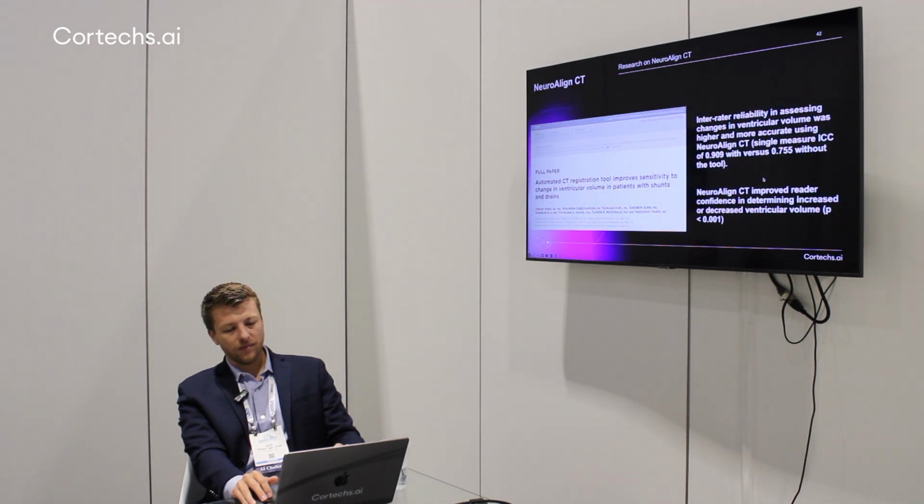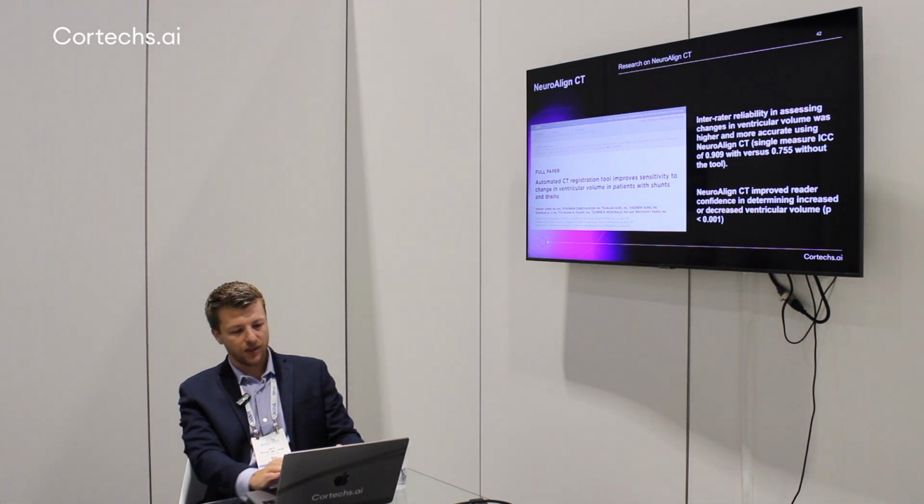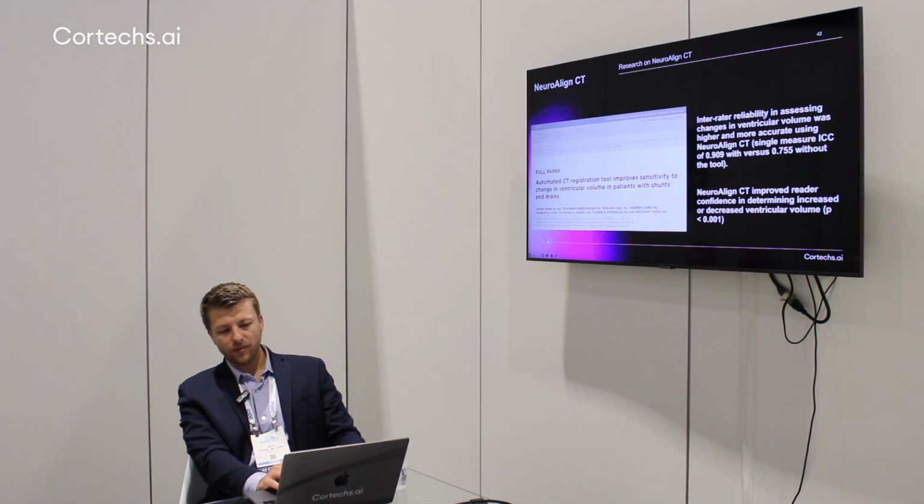And this tool's ability to improve accuracy and performance for assessing ventricular size was published previously by one of my colleagues at UCSD, Nikki Farid. In this paper that was published several years ago, they found that inter-rater reliability in assessing change was higher and more accurate with NeuroAlign. And it also, again, improved reader confidence.